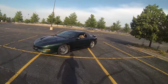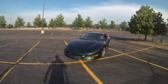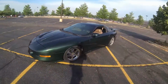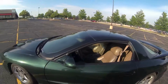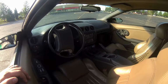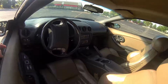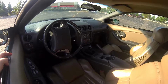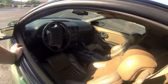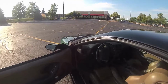So this is it, a 93 Pontiac Trans Am. This car does have the LT1, 6-speed manual, tan interior. On the interior, obviously a custom Jags shift knob. It's got an MGW short shift kit. Highly would recommend that short shifter. The interior's otherwise stock. Factory sound, factory coloring, factory everything on the inside.